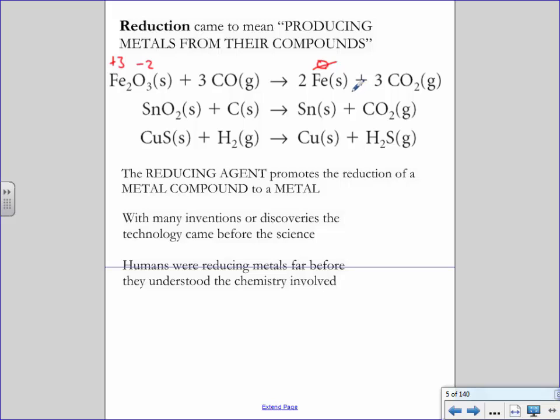Now, I want you to consider the changes here. Hopefully you guys are all in agreement. This is an ion because the iron is combined with another ion, forming an ionic bond, right? And right here, iron has a +3 charge. But right here, iron has a 0 charge. Now, how in the world can a +3 turn into a 0?